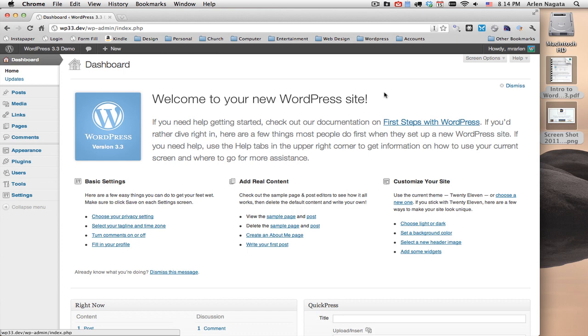When you start a new WordPress site, you're greeted by this welcome screen, and you can use this as a checklist to get started with your website. Changing your privacy setting is very important. This setting allows search engines to find your website. And for most websites, that's a very good thing. You want people to be able to find what you're doing on the web. Okay, so that's important to do.